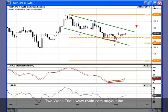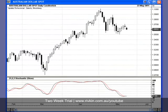For anyone that is new to the report or hasn't placed that recommendation, as it hasn't been triggered and I still like the look of the chart, you're more than welcome to place that stop entry price as per the initial recommendation. The only other currency that I quite like the look of is the Aussie dollar, and that's as a potential short recommendation. From the highs, you can see that we're starting to stair step lower in a series of lower highs and lower lows, suggesting that the trend in the Aussie is turning down.